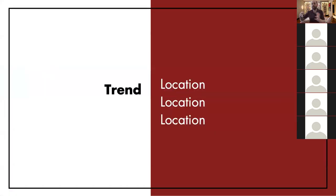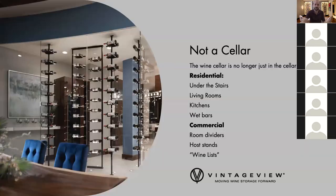So as you can see, we can build on these. As these things become designer elements, practical or showy or both, the location has moved. We've touched on this, but you are no longer seeing just cellars. We talk about them as wine cellars as a segment, but they are not just a cellar. They are under the stairs, living rooms, kitchens, wet bars, room dividers, behind a host stand. They're the virtual wine list at a restaurant.